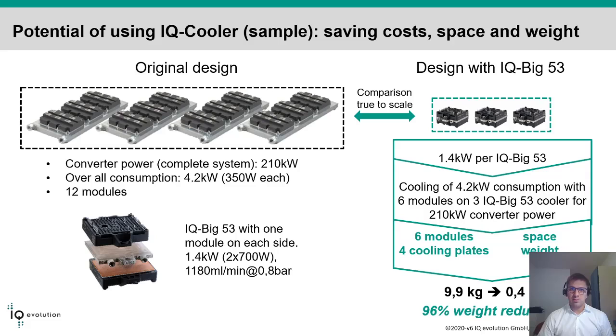For that reason, the weight has been significantly reduced from almost 10 kilograms to half a kilogram, which is a 96% reduction. Each side of the cooler can dissipate 700 watts, and that is at a flow rate of roughly 1200 milliliters per minute and 0.8 bar. With those kinds of savings, the cost of the cooler doesn't play a role, because the system cost reduction is significant.